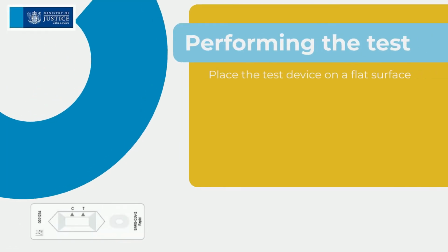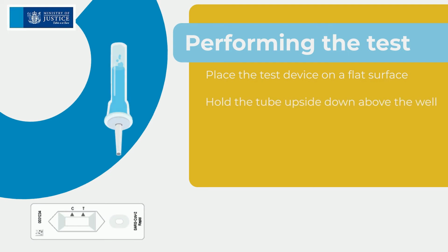Performing the test. Place the test device on your sanitized flat surface. Hold the tube upside down directly above the circular well of the test device. This is where you drop the required amount of liquid as directed in your test instructions. Gently squeeze the sides of the tube if necessary.